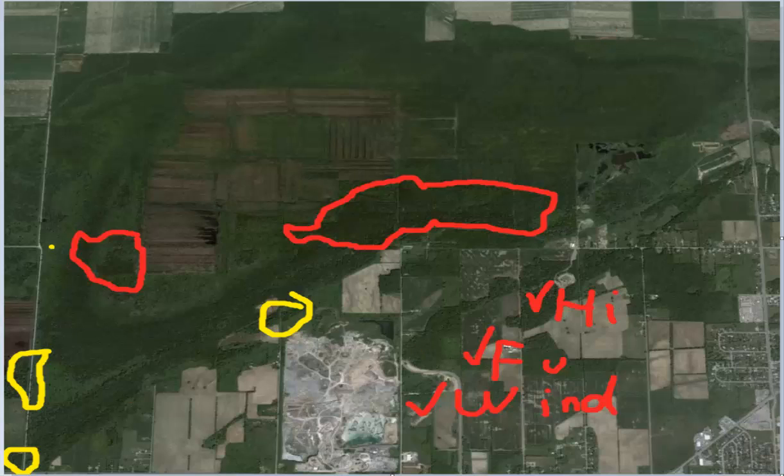Now one thing that I'm going to do is I'm going to walk these. Let me change size here. Now I know this is a trail that goes down through there. It's probably well used, but there's a trail here. Okay, I want to walk that and look for deer trails.